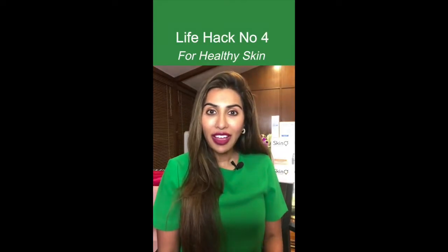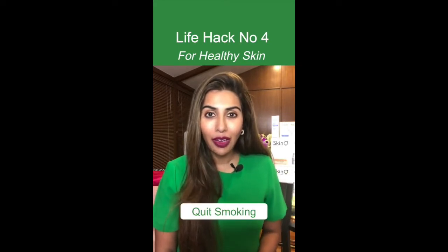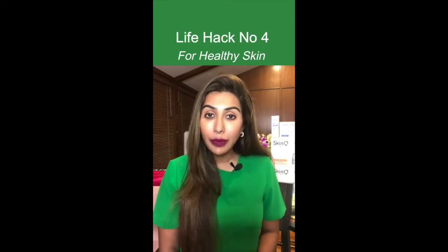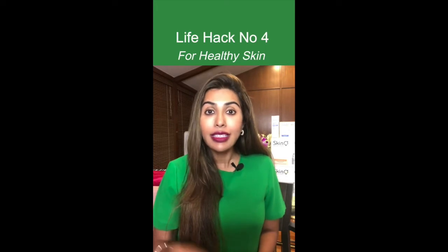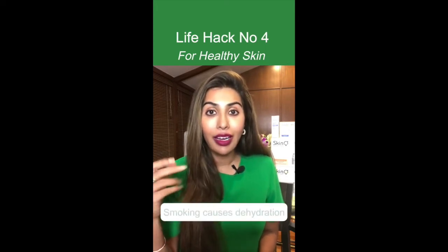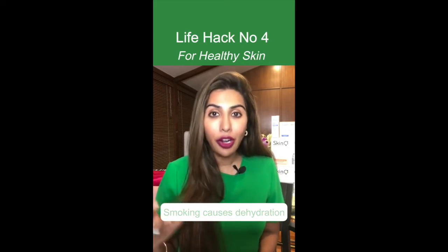My life hack for healthy full skin number 4. Give up smoking if you're smoking, or don't even try, and don't be a passive smoker. If there are people smoking around you, get up and leave. Why? It's been shown that smoking damages the outer layer of your skin, and this leads to increased water loss.